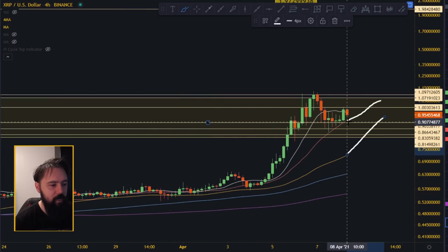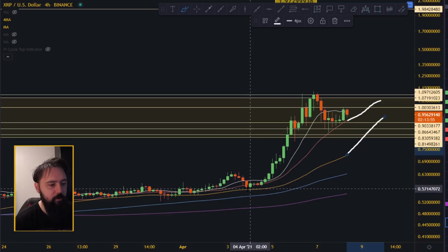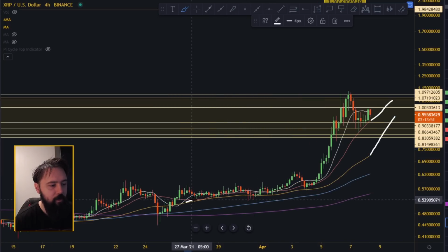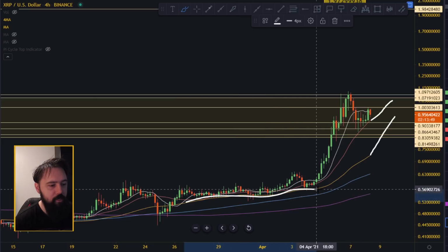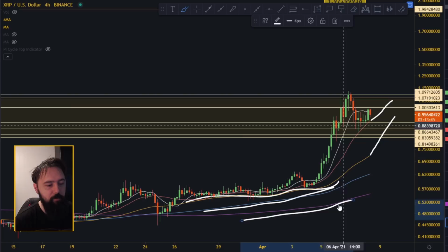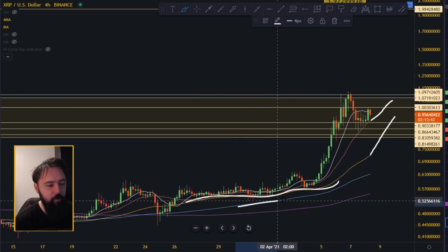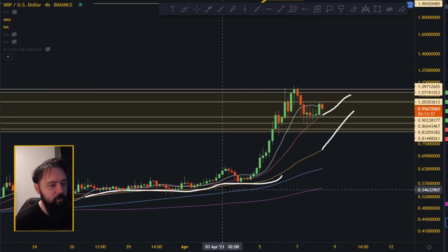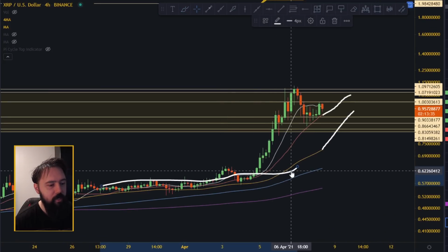One of these lines is actually going to hold, because you can see here the yellow line was actually holding the price. It wasn't the blue line or the purple line. The purple line is the 200 moving average. The blue line is the 100 moving average. Neither of these two held down here. It was the 50 moving average that's pushing the price.